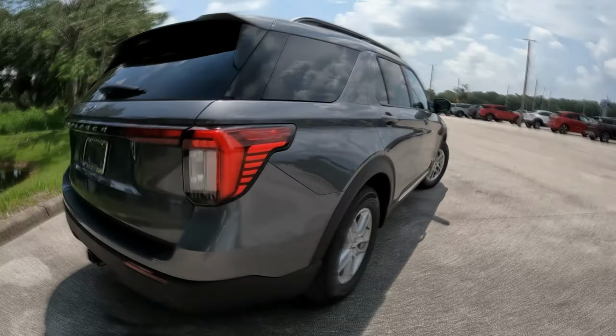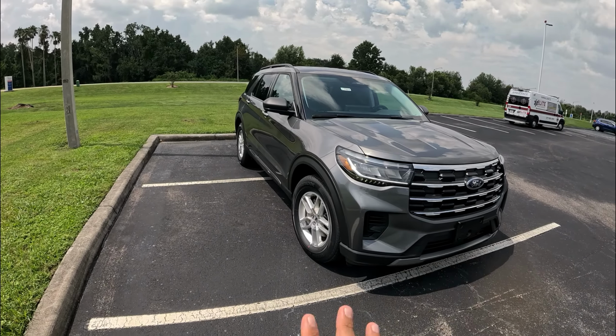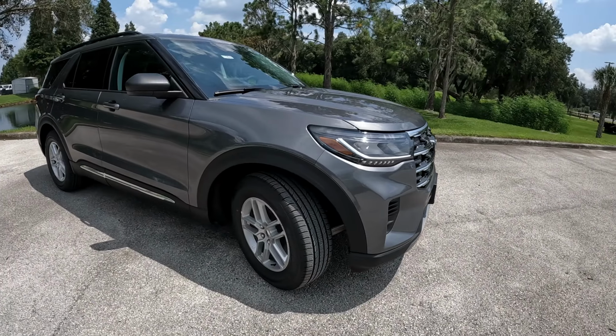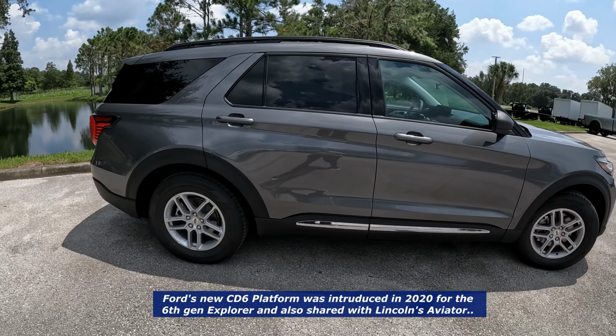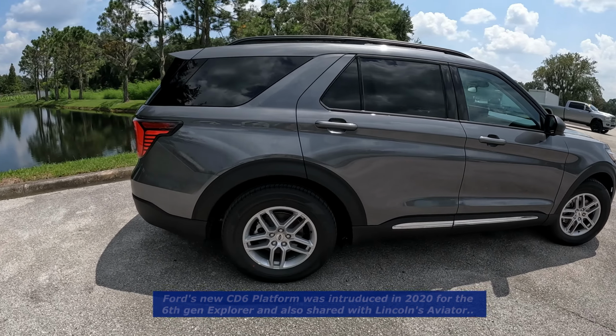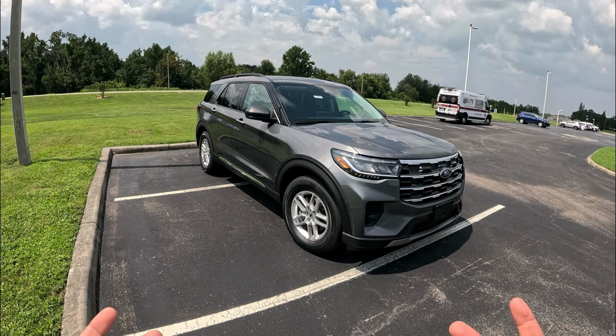So, ladies and gentlemen, here we have the updated 2025 Ford Explorer. Now, this one that we have with us here is an Active model, which is basically your very base Ford Explorer for 2025. They basically have done a mid-cycle refresh for this 6th generation Ford Explorer. This Explorer was introduced in 2020 when they got a pretty big revision, pretty much a new Explorer that was basically rear-wheel drive based, and this is keeping the same platform and all that kind of stuff.